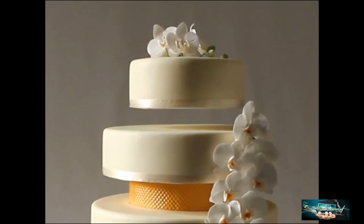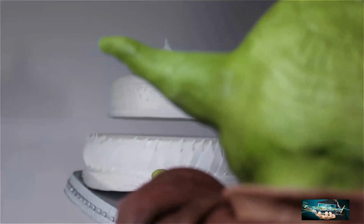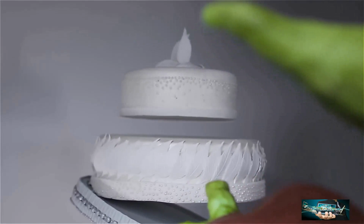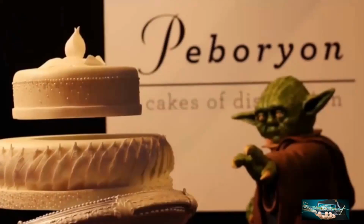Designed by Christine Jensen, this scrumptious delight further proved that even our richest desserts can be made light as a feather. With Yoda himself on hand to oversee the use of the Force, Jensen showed off her superior cake sculpting skills by using magnetic levitation. This levitating cake mesmerized show attendees and garnered significant media attention for the company's many other beautiful cake creations.